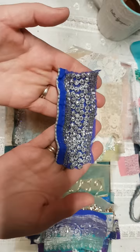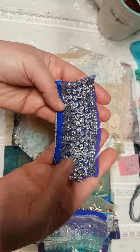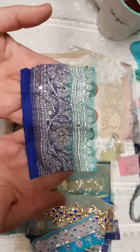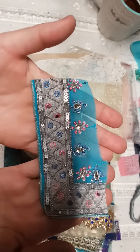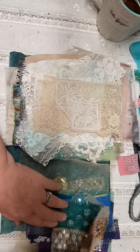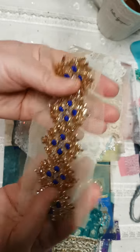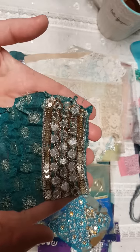So this one's very sparkly. And all the colors, I tried to stick to what look like winter frosty colors. So they are somewhat coordinated. You see that little, so pretty. That pretty? And some of the kits are just slightly different.